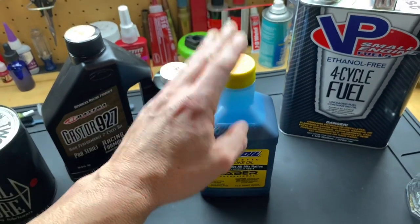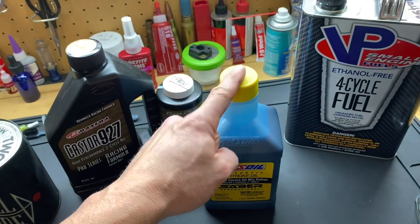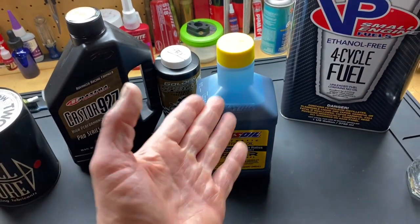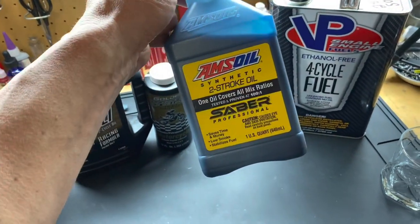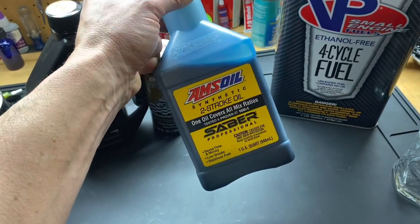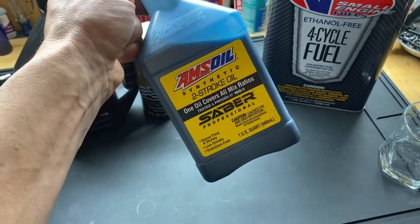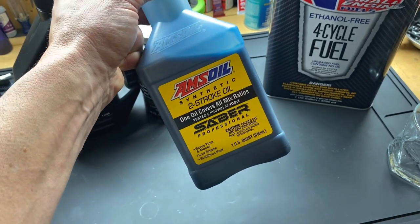Because you got to use more oil with Dominator. Dominator is only good for 60 to 1. This is good for 100 to 1. It's a no-brainer. If you're using this at 50 to 1, you're overkilling. There is no way in this world that you are going to blow up or cause premature wear in your engines using this oil right here at 50 to 1.